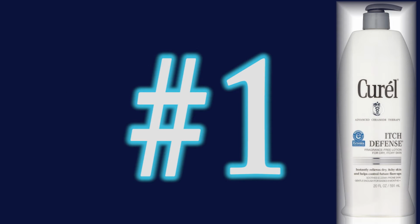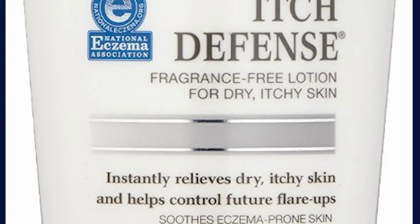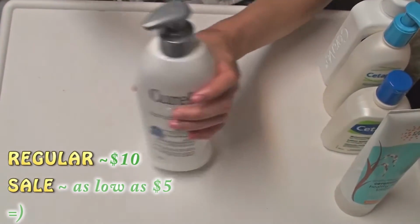First one I'd like to recommend is Curel Itch Defense. I use this one the most of all the other lotions because it is affordable, among the cheapest ones, which goes for $10 or less for 480 milliliters, which is the smallest one. And you will find it on sale frequently on Amazon and local pharmacies, so check your flyers.